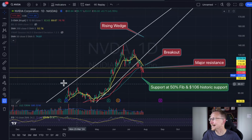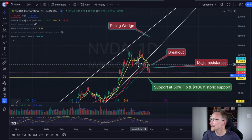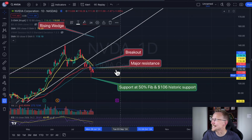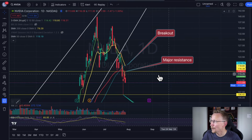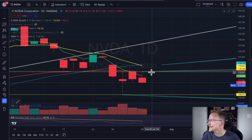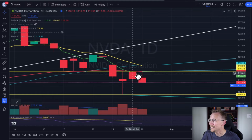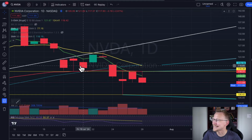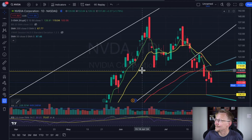When we look at NVIDIA, rising wedge pattern, talked about it this morning, fell out through the bottom, so we had that breakout. I mentioned major resistance at 116. That's what we came up to, where we had that 50-period EMA. And as we got near that red line for the 50-period EMA, you can see on your screen right here, we got a rejection right off the 50 EMA, selling back down. This is in the hands of big tech earnings this week. That's where we find NVIDIA right now.